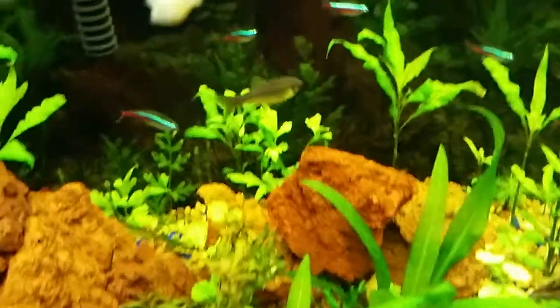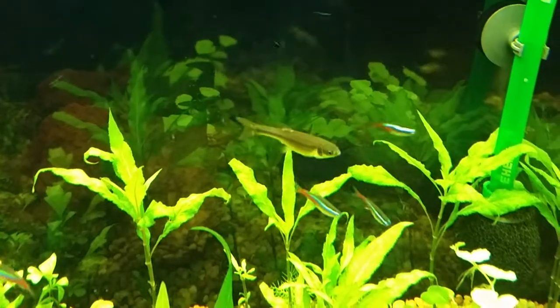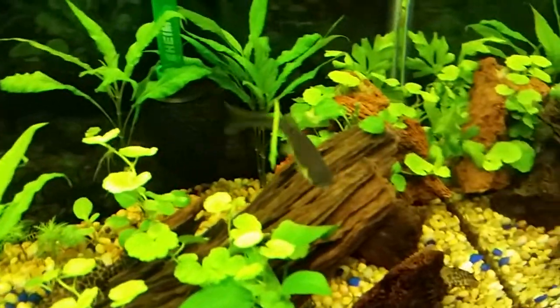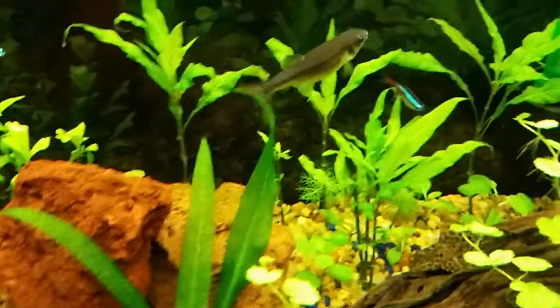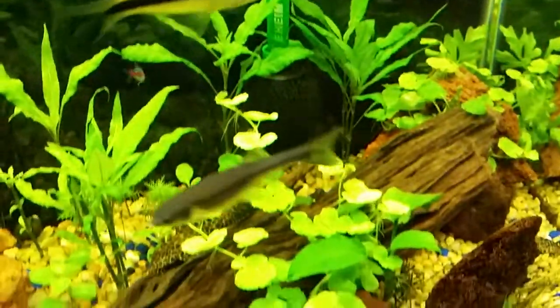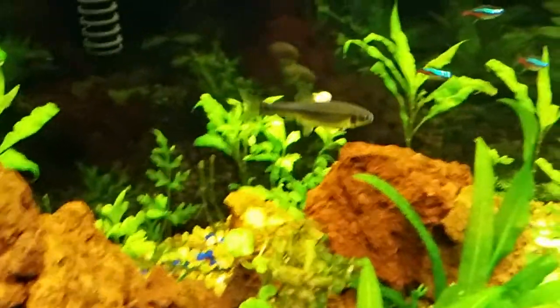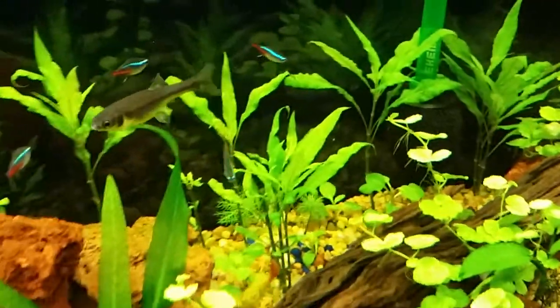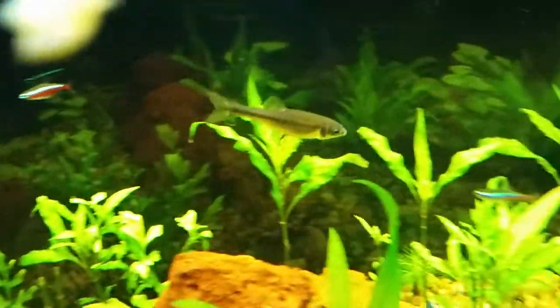See this guy right here? I used to have a turtle about a 1.5 years ago, and that fish was part of feeders that I picked up with some goldfish feeders. He was in there. He kind of looks like an algae eater, maybe a hybrid or something like that. He kind of looks like the Siamese algae eaters.